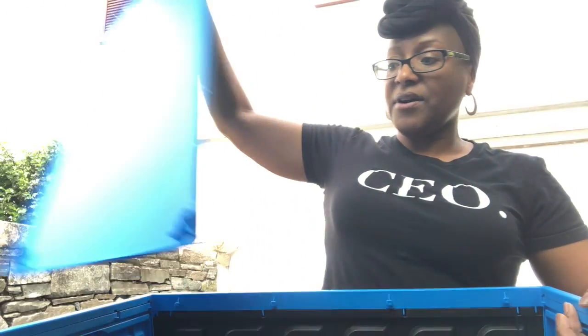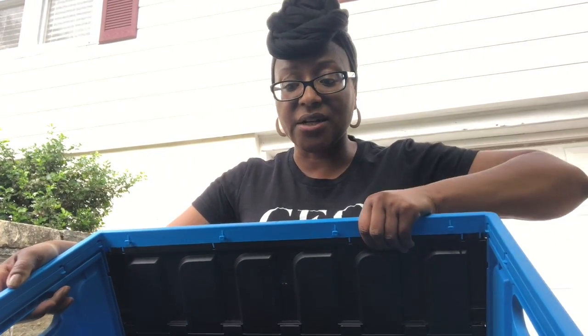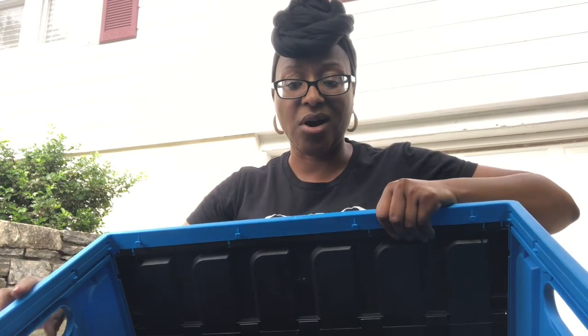And what I love about this, as I said, is this makes storing anything that you might have for the summer or even the winter, all of the comings and goings, easy. If you go to Costco or BJ's or any wholesale stores and you need to store some of your things in here and bring it to and from the car, this is great.